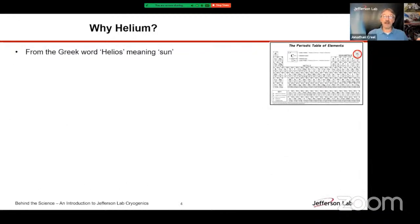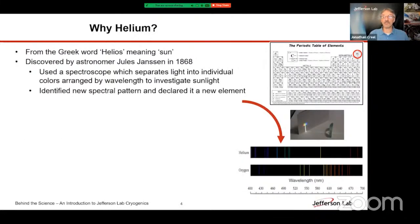So helium was discovered in 1868 by an astronomer. He was using a new device called a spectroscope, which separates light into its individual frequencies or spectral lines. Every excited gas has a specific set of spectral lines, like a fingerprint. He noticed a set of lines that no one had previously reported and announced his discovery, and he called it helium after the sun. It was eventually found on Earth about 14 or so years later as a byproduct of natural gas coming out of the ground.